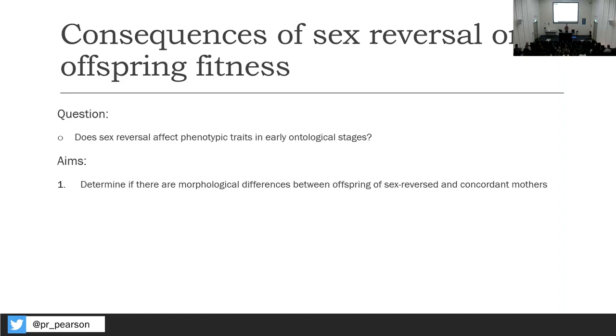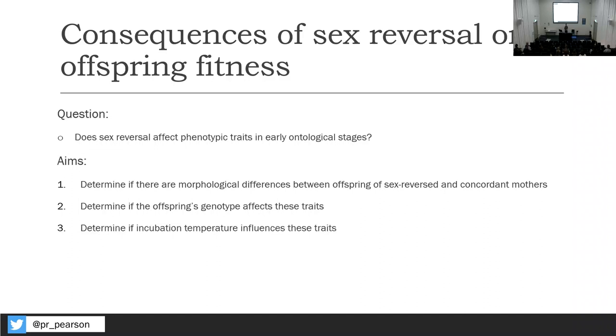So we aimed to first determine if there are morphological differences between the offspring of the two maternal genotypes, then determine if the offspring's own genotypes affect those traits as well. And then determine if incubation temperature also influences these traits, as previous studies in various other reptiles have shown that incubation temperature influences a suite of morphological and fitness traits. And then determine if there are performance differences between the offspring of both genotypes. But I'm going to focus more on these first three today, just for brevity.